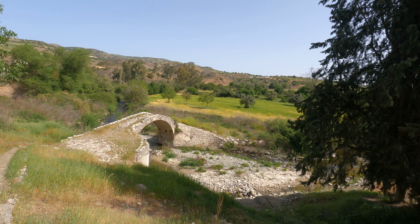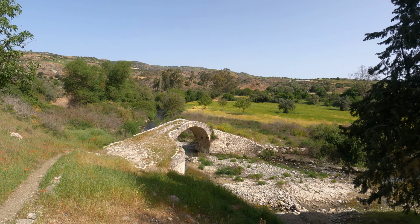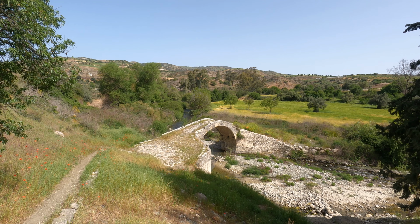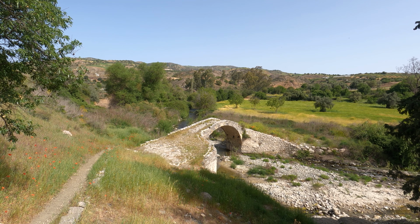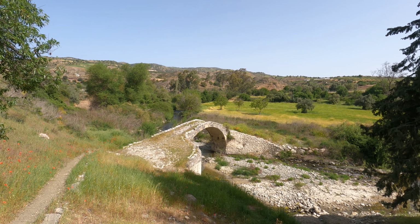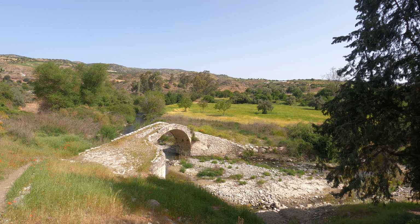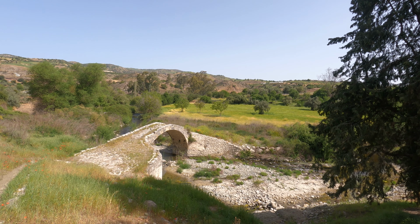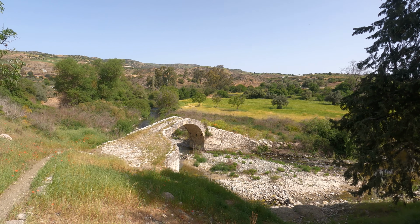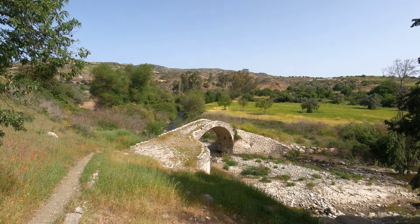Now I'll stop here for a bit, because until a couple of years ago the bridge itself looked in a bit of a sorry state, and the river ran behind it towards that field over there. But a couple of years ago they dug it out a bit, got rid of some of the excess mud, and they rerouted the river, so now it looks like this again, which is nice.